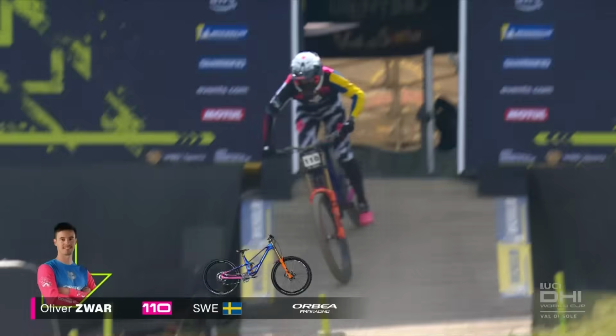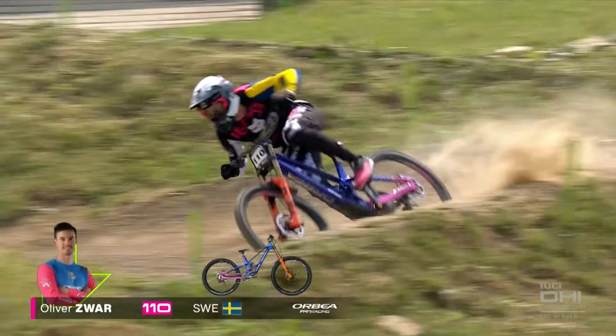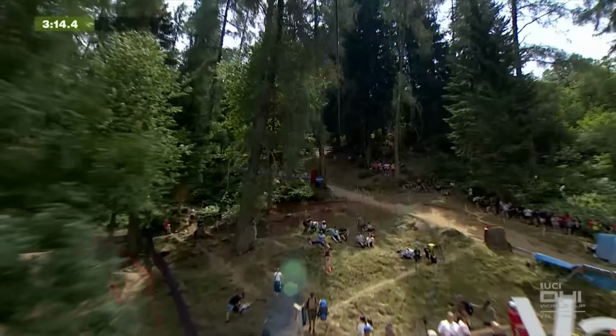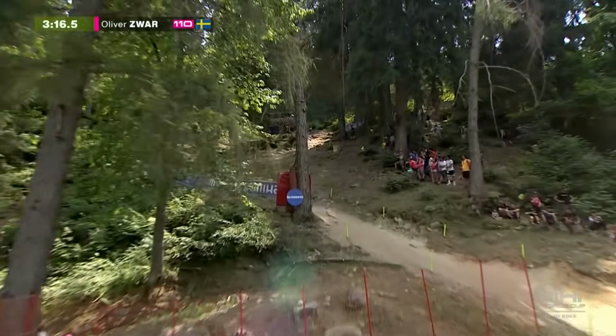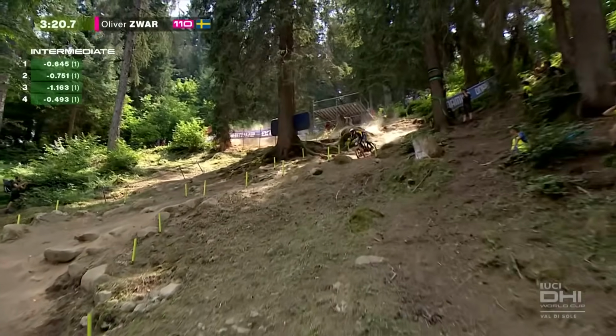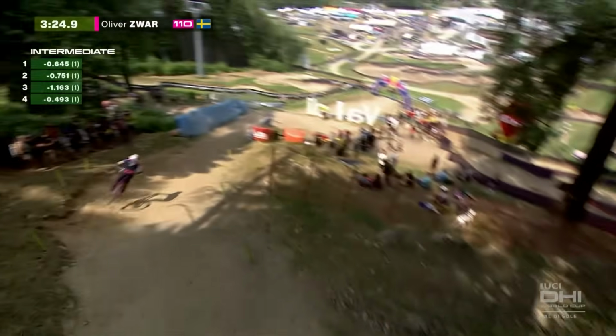Next up though, Ollie Zwar, Orbea FMD Racing. Josh Carlson's nodding his approval already. Now, I know he's got a Swedish flag on his arm, but I'm claiming Ollie as our own. He's had a bit of an issue in qualification yesterday. He crashed in Q1, but he made it happen in Q2. He's been riding well all week, and even though he did crash, he was still right on form here.